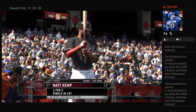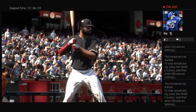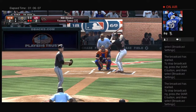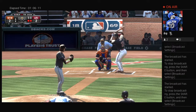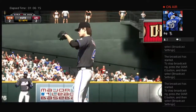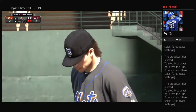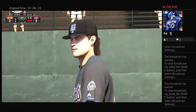So a runner in scoring position with 2 men gone. And stepping forth is the left fielder, Matt Kemp. And a fastball to start things out here. Not close. It's a ball and no strikes. And for all the pitches he's thrown, only 1 walk so far. That's a little bit surprising.